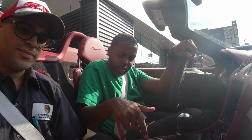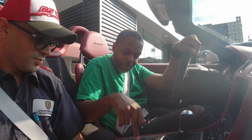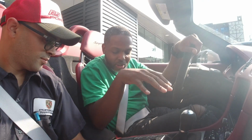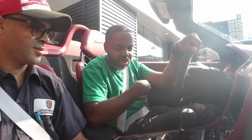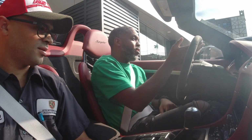All right, so what I'm going to do is put the exhaust on. Open the exhaust. I'm going to take the auto start-stop off. I'm going to leave everything else. I'm going to do the auto blip because I want to see how the auto blip is. And that's it, right? Everything else should be good. All right. So the thing is, you got to show me around over here.